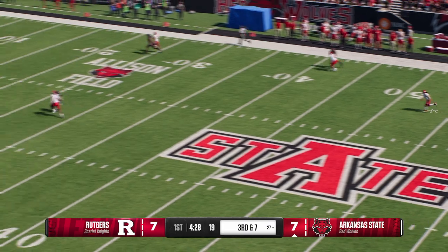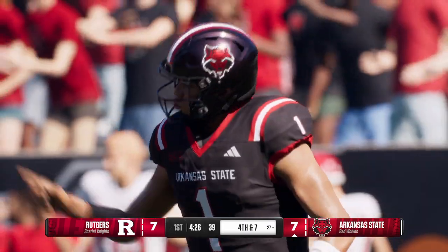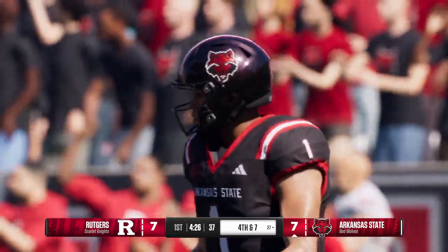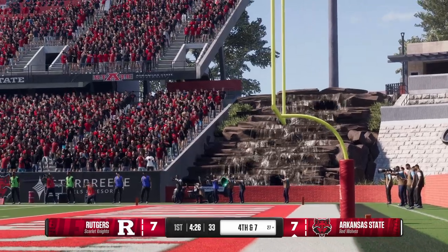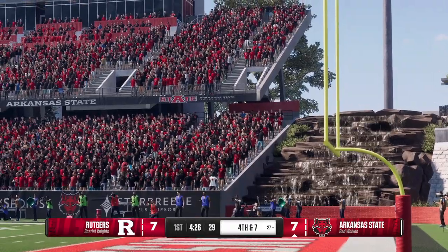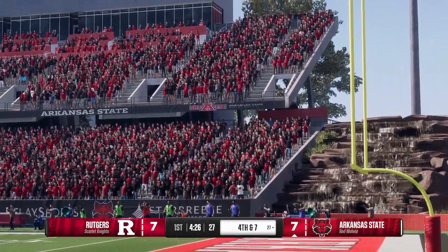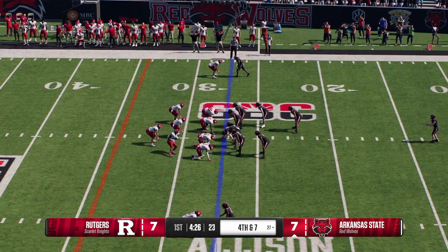He lofts it high and deep down the left side. And that'll be incomplete. They certainly weren't afraid to take a shot there, and now it's 4th down. Nice job in coverage there. Offense trying to take a shot downfield. The defender able to tip that one up in the air and force it incomplete. The Red Wolves will bring the punt team onto the field.